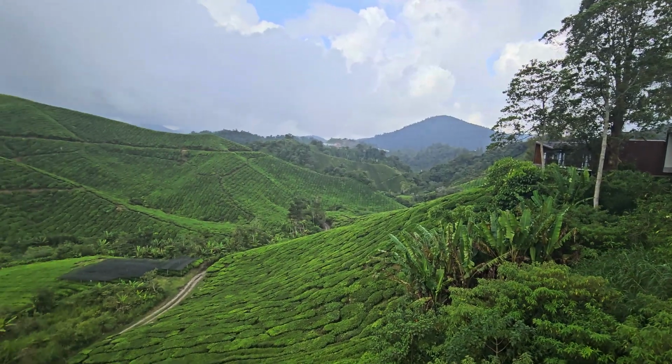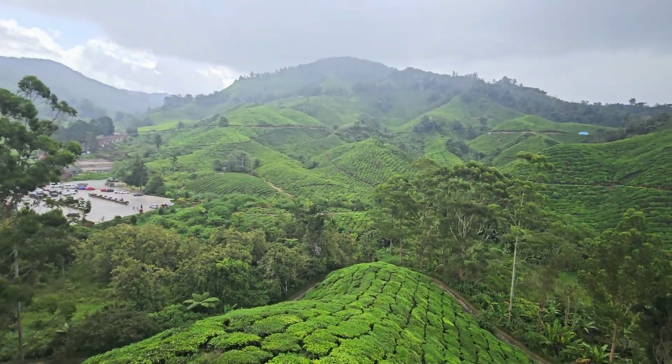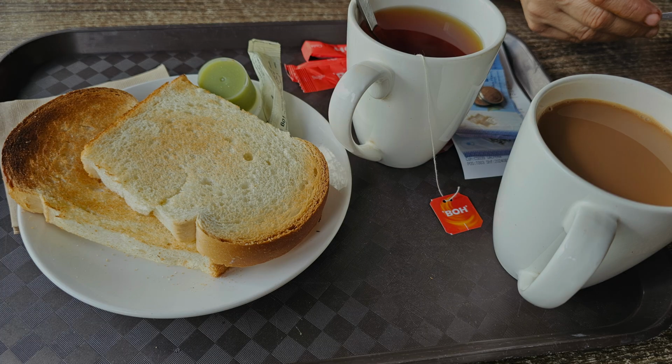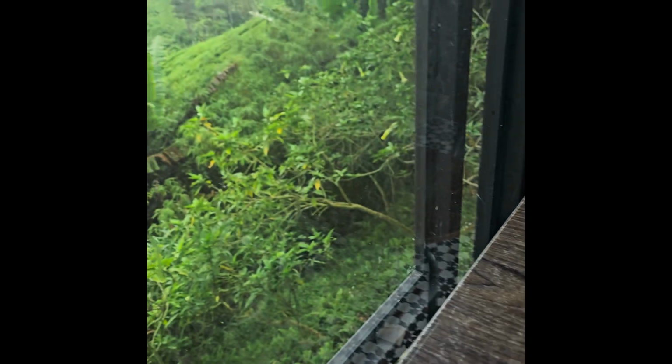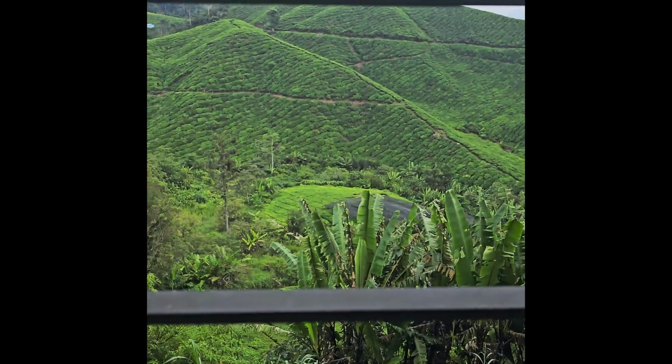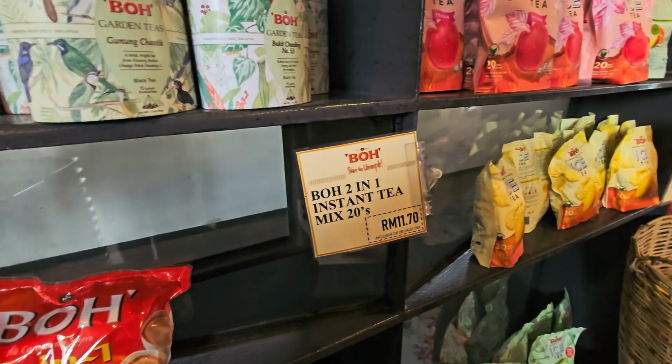The cafe serves a variety of drinks and snacks. Though we found the queue to be a bit long, we ordered a few items which were decent, but the highlight was definitely the view. There's also a shop where you can buy Boh products to take home.